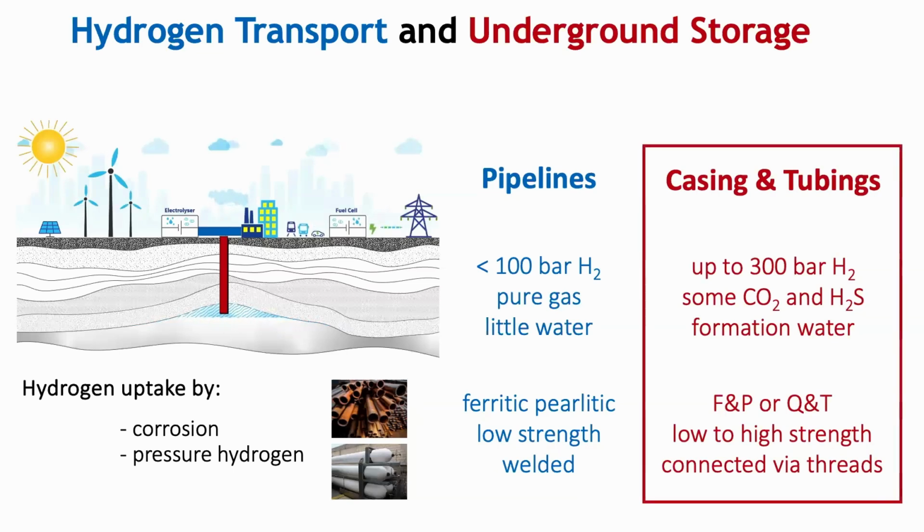Additionally, in underground storage facilities such as depleted gas reservoirs, aquifers, and salt caverns, hydrogen is prone to contamination due to remaining cushion gas. And as already mentioned in the previous talk, formation water with different salinities from brine. So due to these different conditions, for pipelines, ferritic steels are used, and for casing and tubings, ferritic or quenched and tempered steel with a higher strength are more suitable. And casing and tubings are connected via threads and not welded.